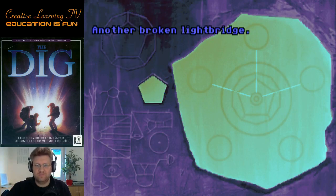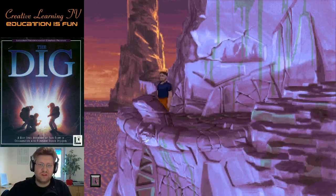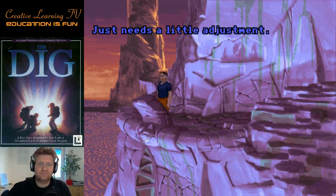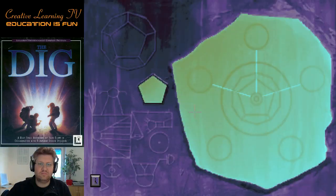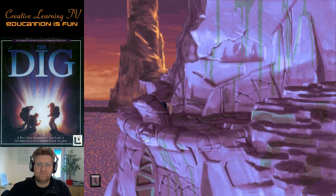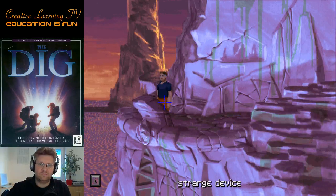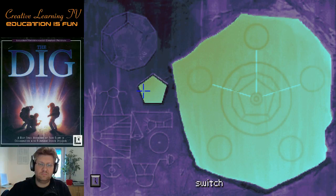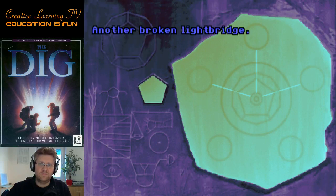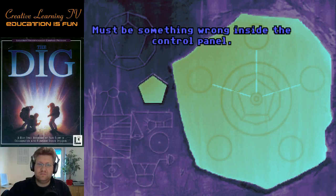And it's broken again. Another broken light bridge. Well, let's adjust the lens. Just needs a little adjustment. Another broken light bridge. Okay, so maybe it needs a little more adjustment. Another broken light bridge. It still doesn't work. Must be something wrong inside the control panel. Okay, let's have a look at that.